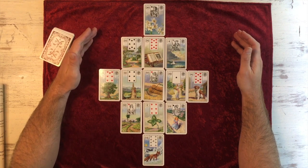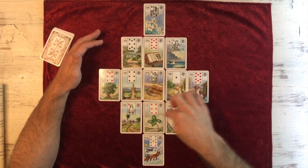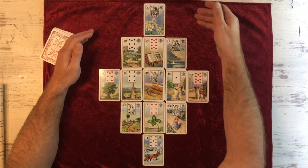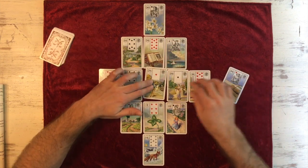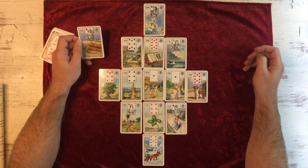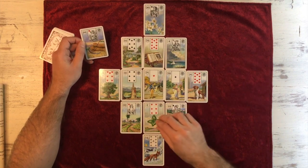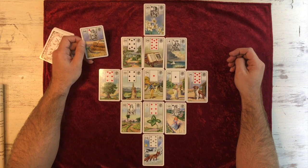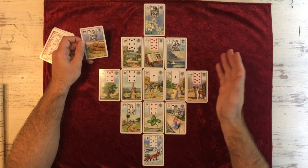So as you can see, the 13 card cross spread consists of a 9 card cross, and then we have 4 additional cards, 1 in each corner, giving a total of 13 cards. And again, we have this idea of the fate cards, those cards that fall above the querent's card. These are the fate line or the destiny cards. These are the things that have control over the client, or if it's for yourself, over yourself. And then underneath the querent's card, the control card, these 4 cards underneath would be the events over which the querent has control. Cards to the left would be the past, and cards to the right would be the future.